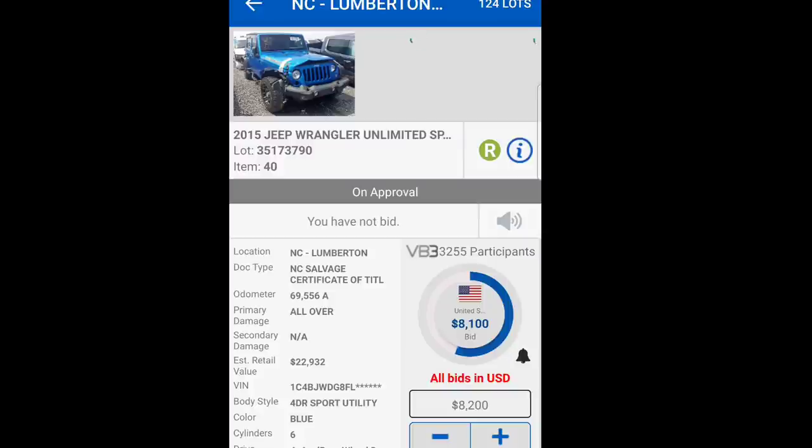I just saw this on the way out the door. They had it on the forklift. $8,200, huh? And it's brand new. It's not bad. I mean, it was rolled over. You could tell it was rolled, but it didn't look horrible, you know?